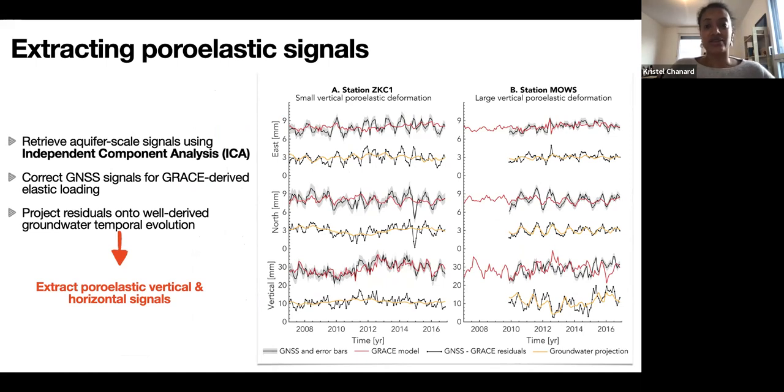poroelastic deformation on top of the elastic deformation. So what we did is that we used our temporal functions. We corrected the GPS data from the GRACE-derived elastic loading to try to extract what was related to poroelastic deformation due to the aquifer. Then we projected those residuals onto the groundwater temporal evolution to try to retrieve what was related to variations in groundwater in the surface deformation. And we extracted the poroelastic vertical and horizontal displacement this way.